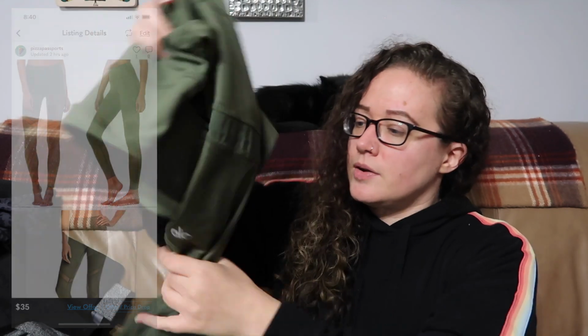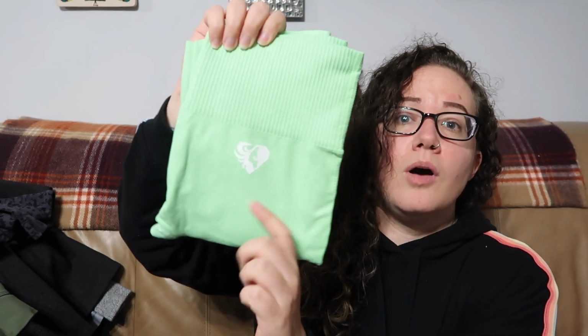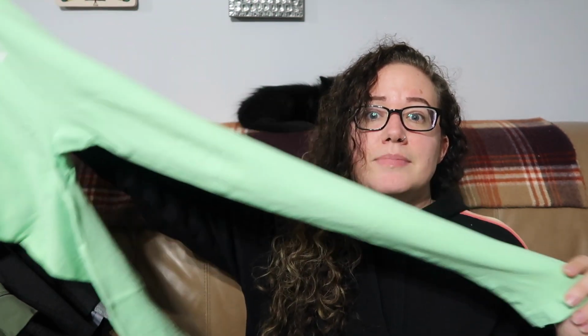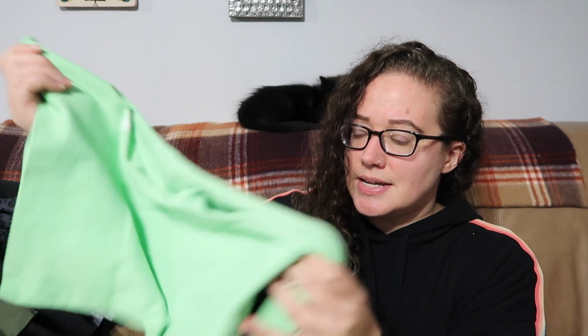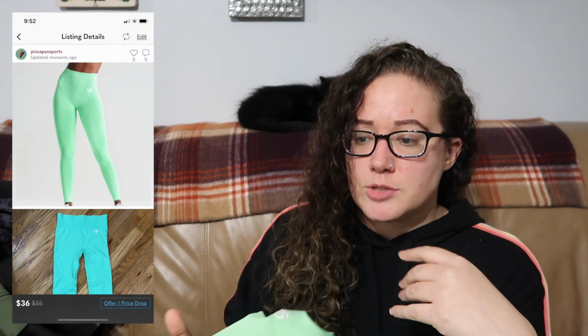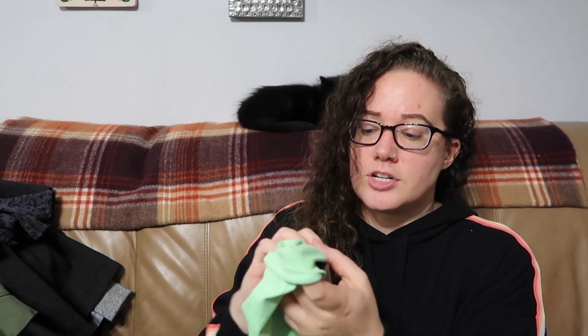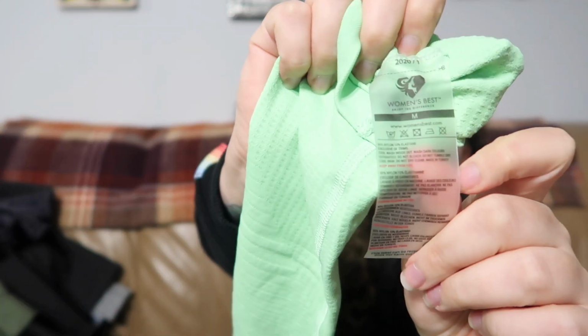Here is the Alo down here. Again, size small. These I've shared before in a different size. This is the logo. Women's Best is the name of the brand. It has this little woman's logo. These are a very bright green seamless legging. I have them still in my closet in an extra large. So what I did on Poshmark was take a picture of the size medium tag and just update the listing that I had 1 extra large and 1 medium, and the tag is in the leg. If you didn't know, it's one of those vinyl tags, kind of like some Gymshark pieces have.